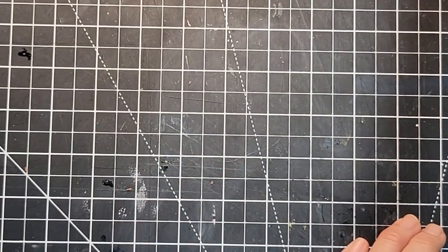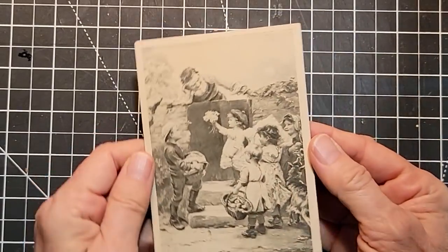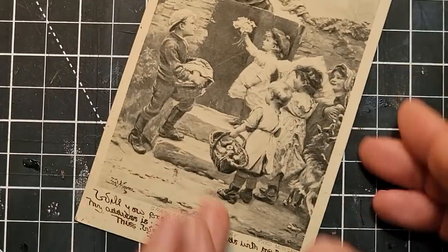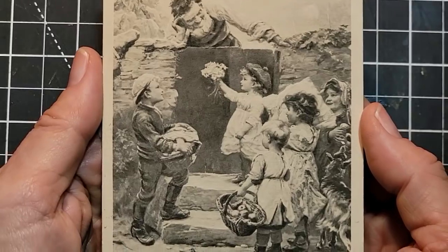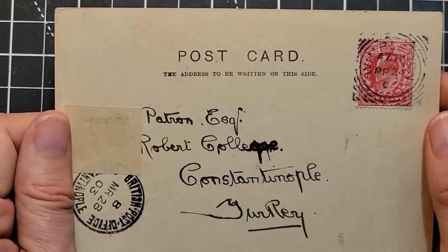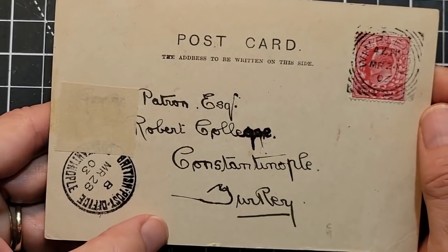Okay. So another little interesting thing was this little postcard. And you're going to say, well, Pam, what's so exciting about that little postcard? Well, it's a cute picture. Number one, it's very adorable. I love these black and white lithograph style pictures. And on the back, you can see just from the writing, you immediately know it's old. This was from 1903. Constantinople.